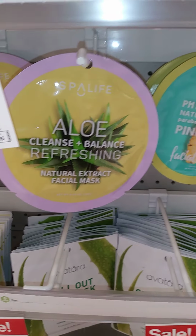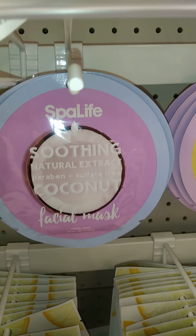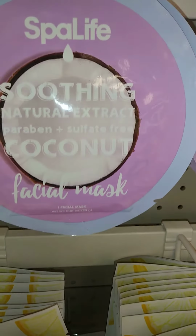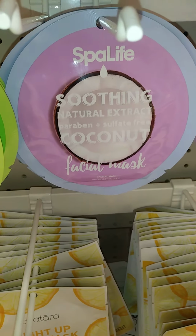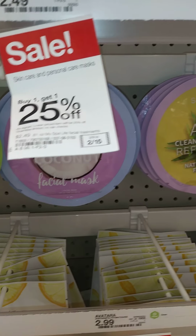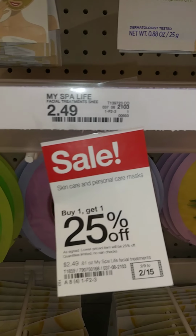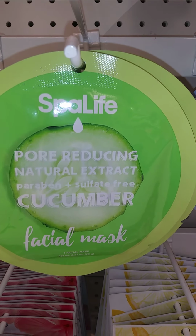Aloe is very good, excellent for your skin. We have a soothing natural extract coconut. Again, this is a paraben and sulfate free face mask. And coconut is very good, as we all know. Coconut is very good for your skin. A lot of people like to use coconut oil and things on their skin and their hair and everything, and it is very good to use. And it's $2.49.